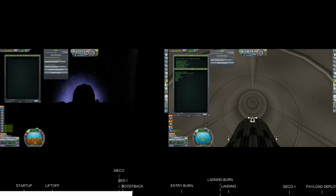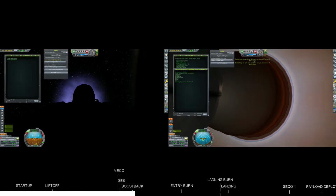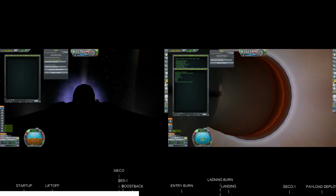Stage one boost back is started. You should see that fairing deploy on the right hand side of your screen right now. And there it is. Good fairing deploy. Fairing separation confirmed. So right now, what you can see is two separate views. On the left-hand side of your screen, that's a view from the top of the first stage of the Falcon 9, currently executing a boost back burn.